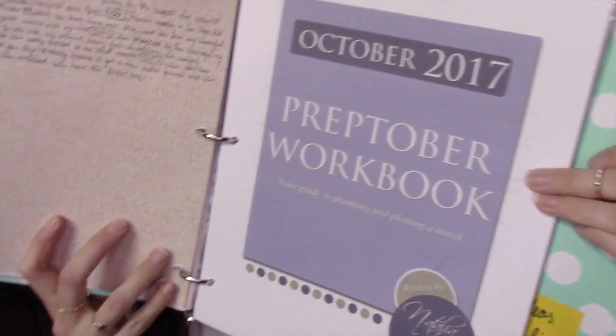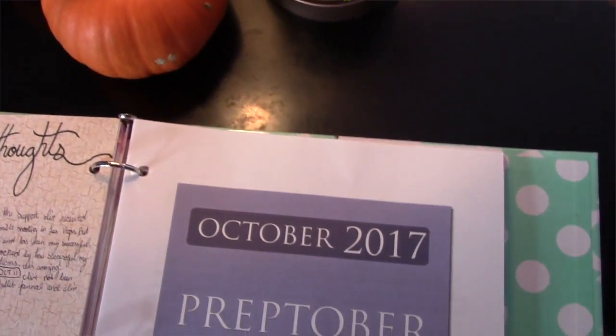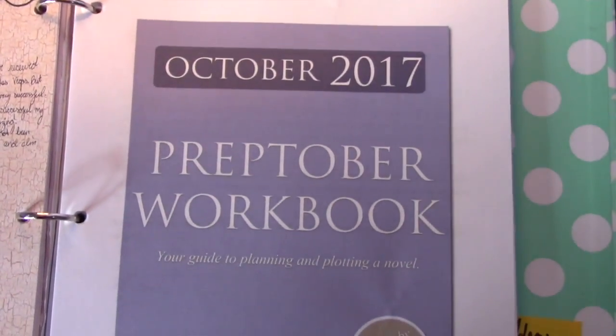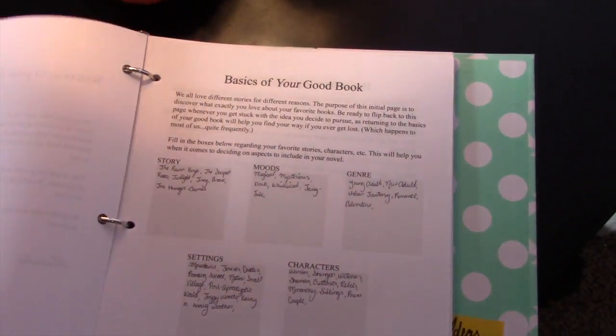Okay, next up I have the Preptober workbook that I made. I will show you right here. This is mine. So I will definitely be utilizing my Preptober workbook throughout the month. I have a bunch of ideas written down in here. My brain dump page is getting really full. I have some characters that I've started to flesh out.